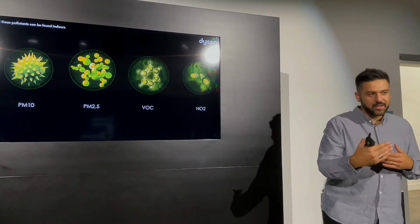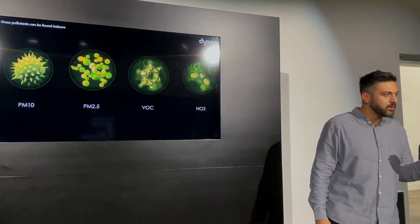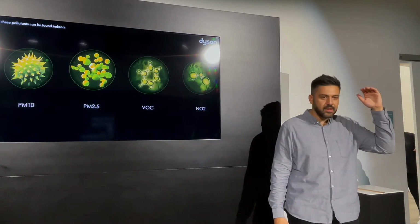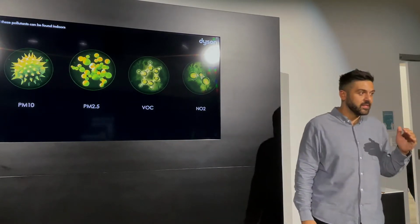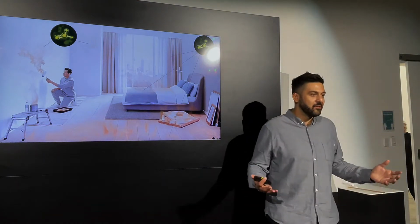But what our engineers have continued to build on in their research is that they have identified a particular pollutant that in fact sits above all of these in terms of potential health effects, but is also very difficult to capture, and that is formaldehyde.